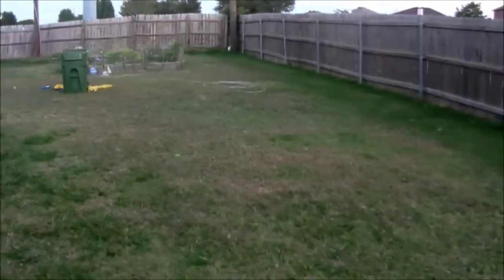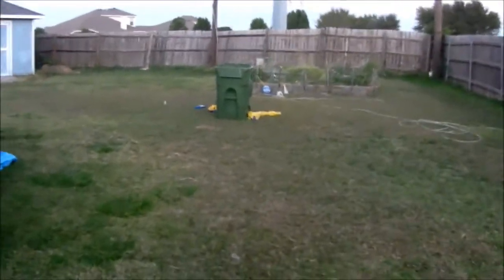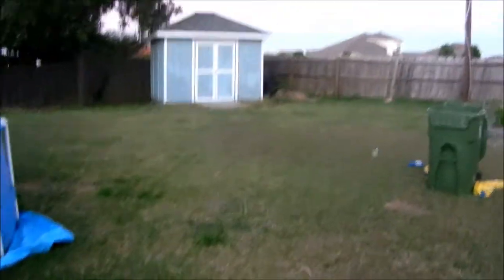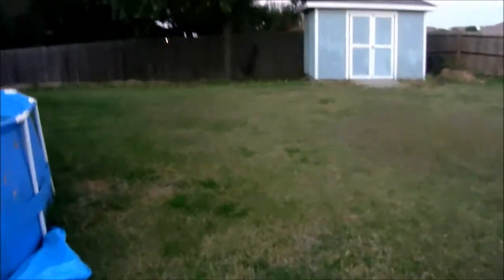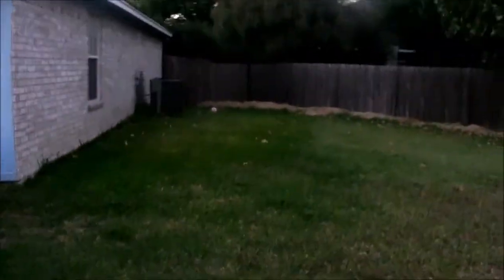Well, this is my yard. We just bought this house about 4 or 5 months ago, and I affectionately am calling it the house that YouTube bought. Bought this house specifically to grow food, to practice sustainable living, all those sorts of things. But right now, it's pretty raw.